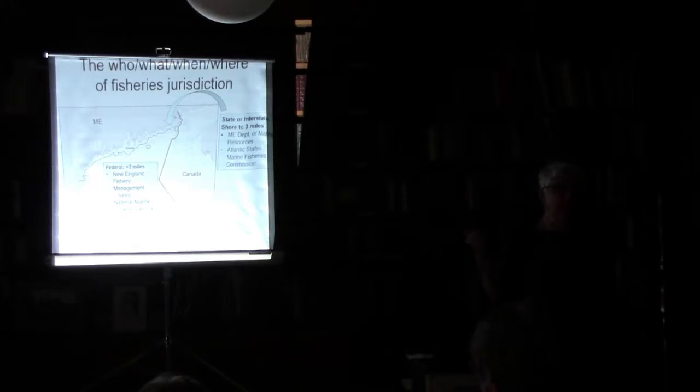So I just have to quickly explain how fisheries management is done. It's done inside 3 miles and outside 3 miles. Outside 3 miles, it's managed by the federal government. Inside, it's managed by the state, and sometimes by the state in partnership with the other states of the Atlantic coast. So the Atlantic States Marine Fisheries Commission is kind of like a UN of states.